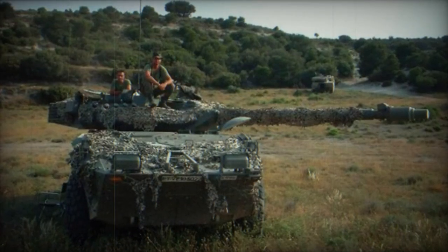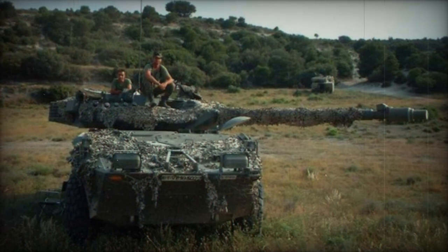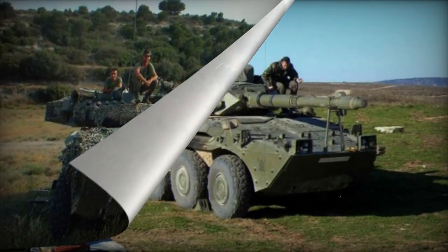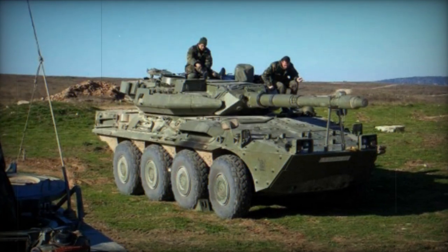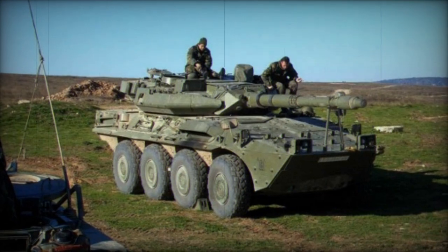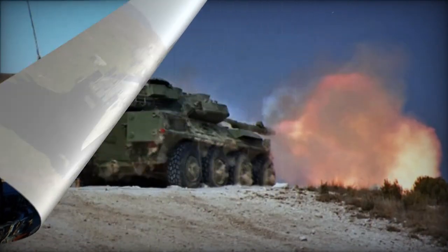The gun is manually loaded, and the vehicle carries 40 rounds of main gun ammunition, with 14 in the turret for immediate use and the rest stored in the hull. The ammunition is housed in separate compartments divided by ballistic and anti-explosion barriers.